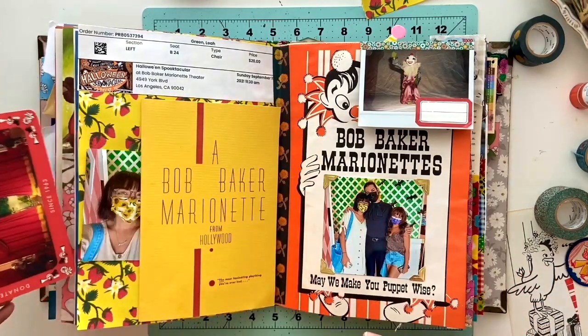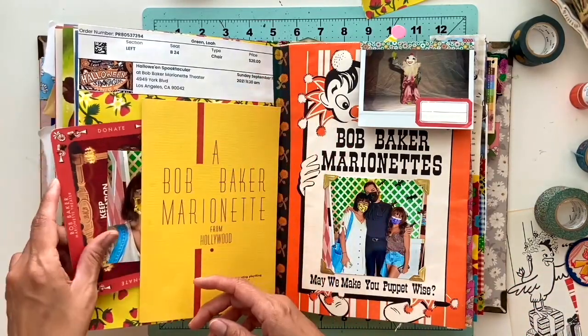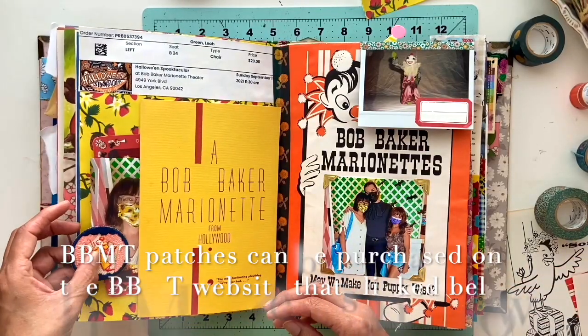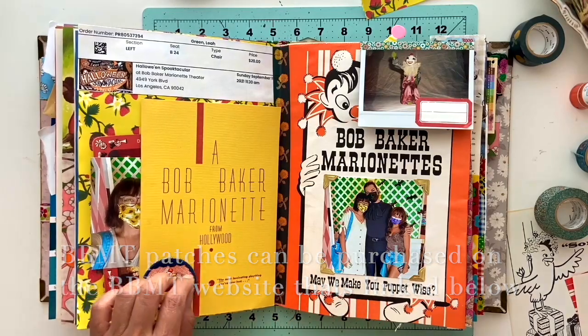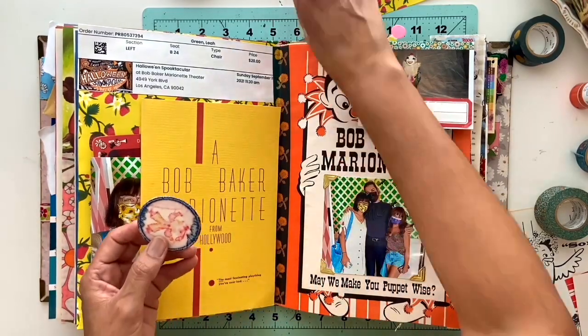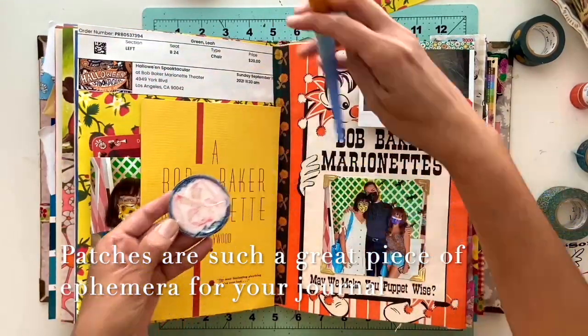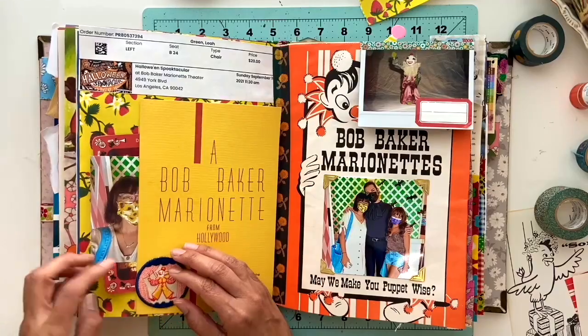So now I'm just seeing what else I want to add onto this layout. I'm going to put this postcard into that pocket with that cute little selfie of us. And I have this really sweet patch they gave me. And I believe that's Bobo on there too, I'm not sure. So I'm just going to add some PVA glue right onto the back. And I'm going to stick it right into the corner here.